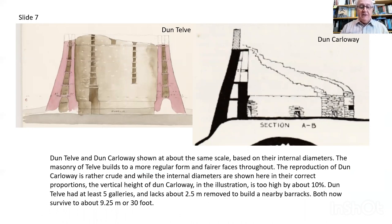The space between the inner and outer walls is, as I've said, subdivided vertically into a number of galleries. There are at least four, and more probably five galleries in Dun Carloway, which is similar in size to the more extensively preserved broch at Dun Telve, which I show on the left here. Note that the space between the walls narrows with height, as I've said, more clearly so in the Dun Carloway image, which is slightly surprising given that the inner wall there unusually leans inward.